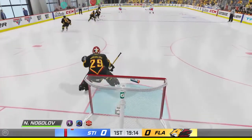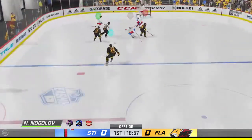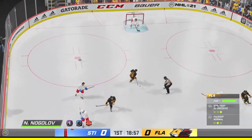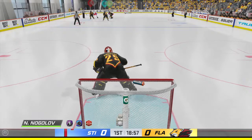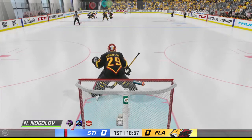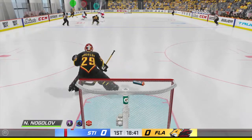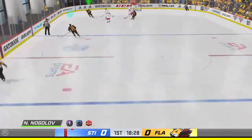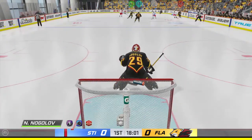Hills moving the puck through his own zone. Takes the feed. Play whistle dead because of an offside. Lots of time left in this period. Still looking for our first goal. And play resumes as the puck is dropped. Quick pass over to Hill. Unable to reach that one.